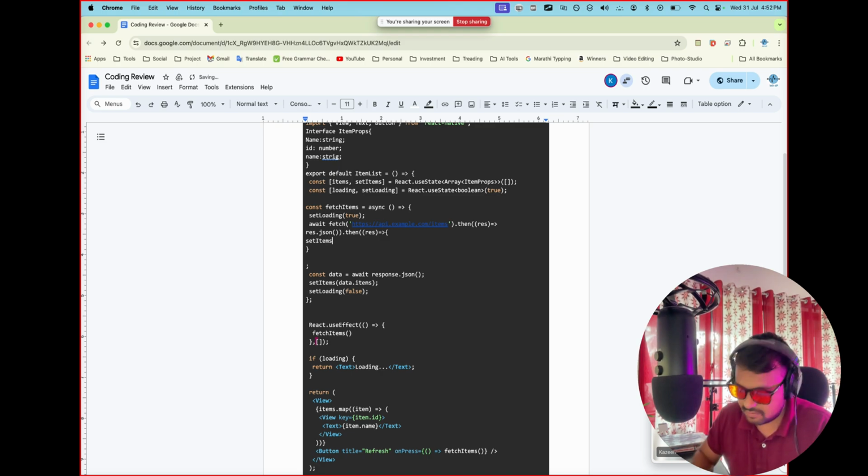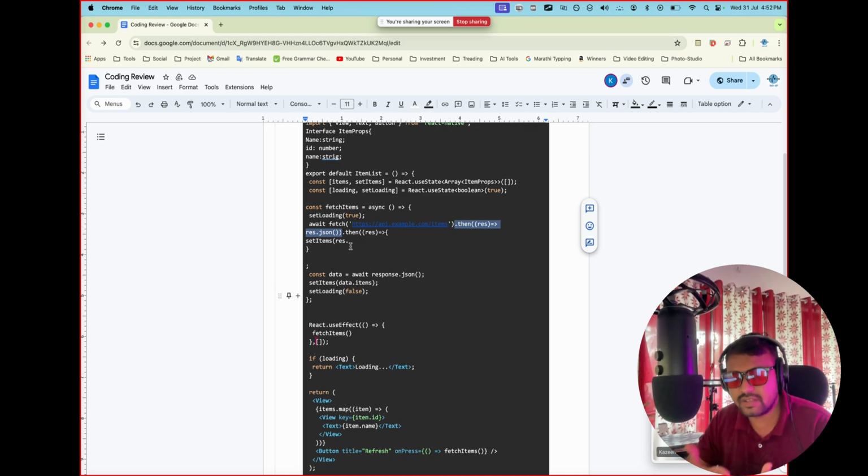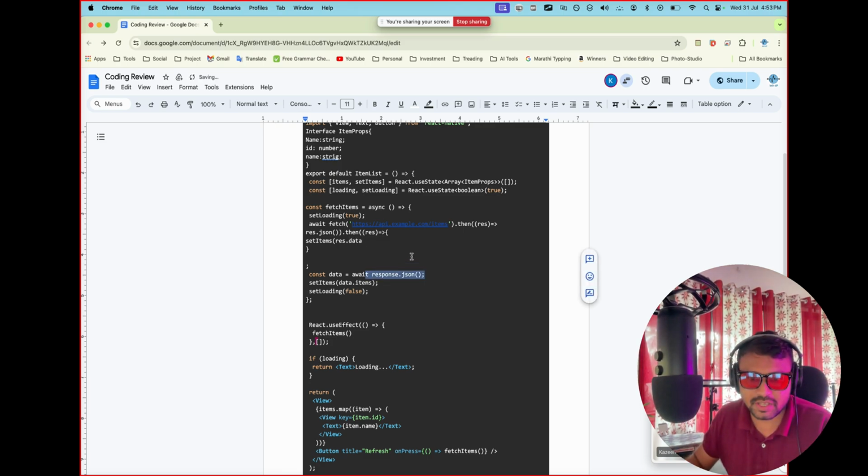set items inside. Why do you need multiple thens? Why not just handle all of it in the first then? I said you have a then that gets the results, and then you are passing these results on, getting the JSON response back, and then having another then. Basically I am using only one layer of method chaining, so sometimes we may get other data, that's the reason we convert the JSON, and then we get the data here. So response.data, similar to what you did here, correct?